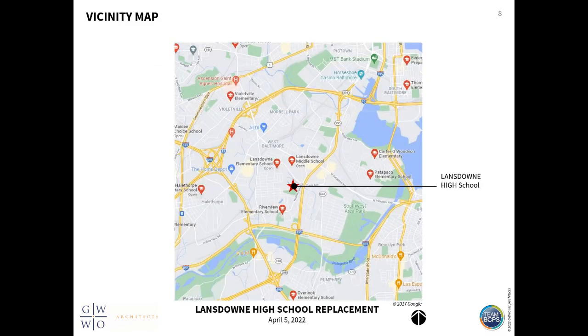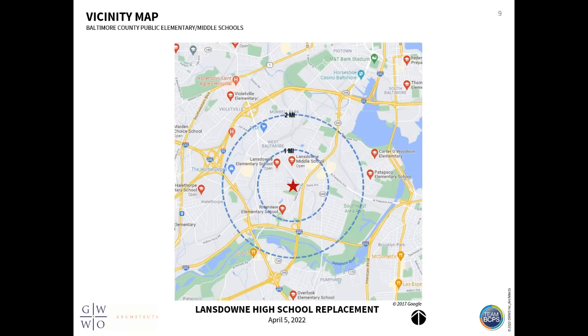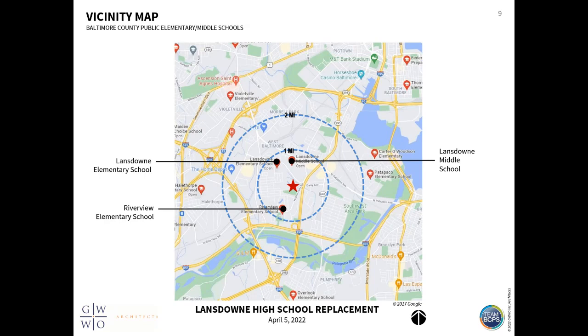As we zoom into our vicinity map, where Lansdowne High School is currently located, within a 2-mile radius of the school, there are two elementary schools, Lansdowne Elementary and Riverview Elementary School. And Lansdowne Middle School is directly across the street from the site.